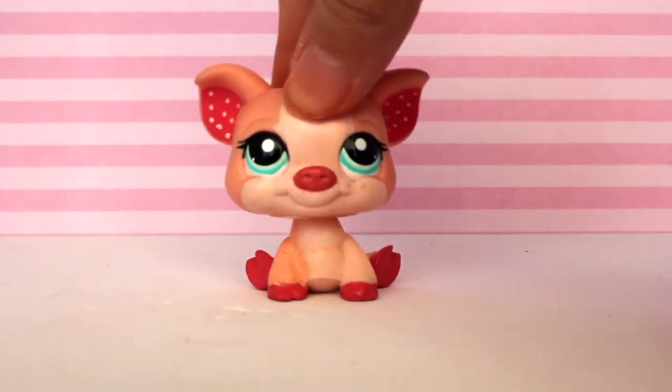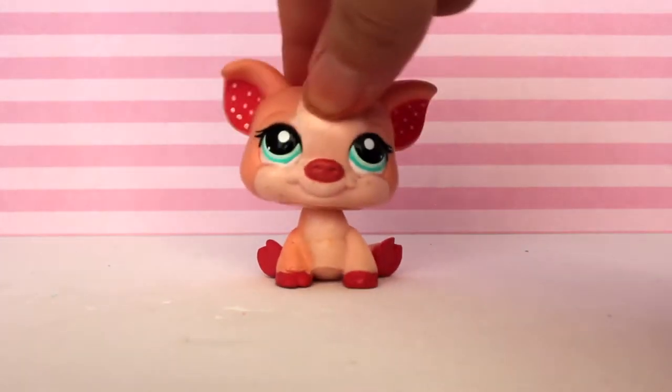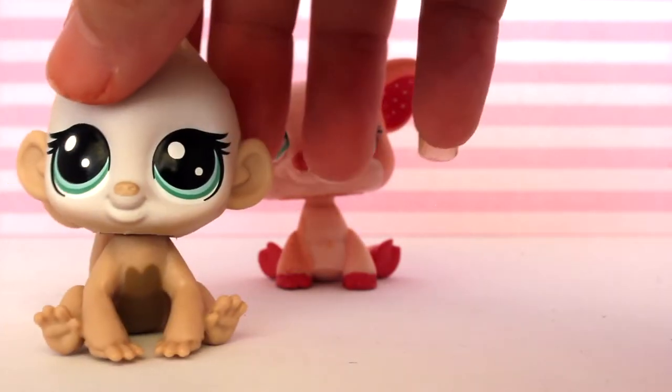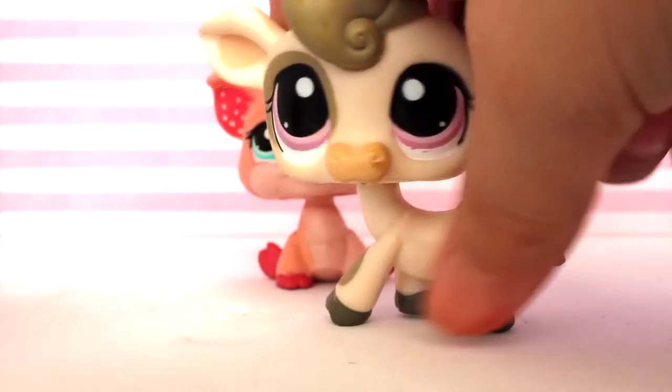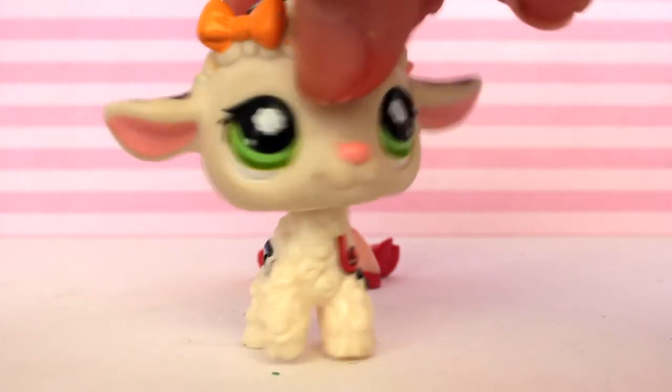Okay, everyone, here are the three LPS that I picked. Number one, we have this little monkey. And then number two, we have this cow. And number three, we have this really cute lamb.